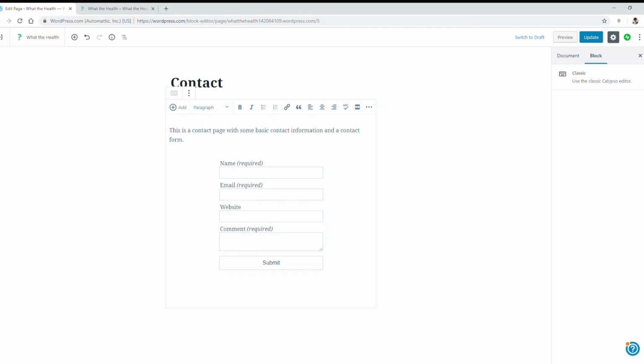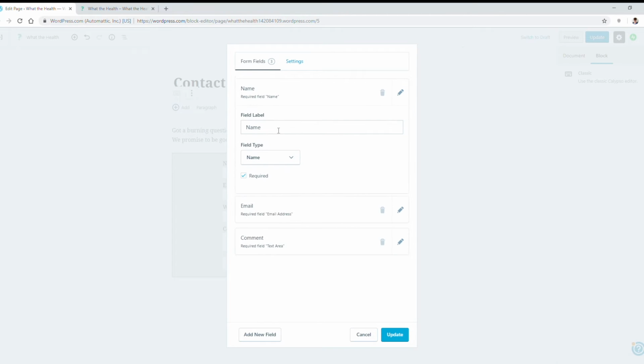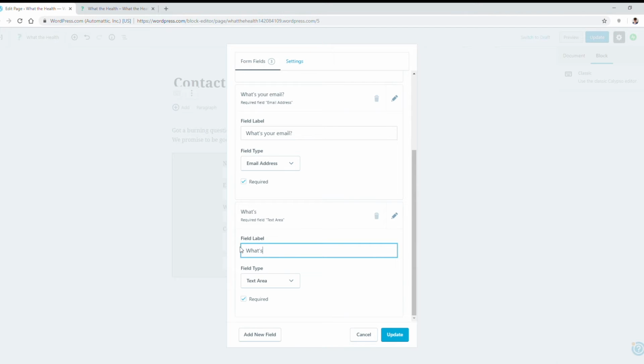So we have the option to change the text here above this. We can also edit the form directly. So for example, I don't really care about people's websites, so we're just going to remove that field entirely. On the other hand, I want to edit these other ones. And so instead of just saying name, I want to ask, what's your name? And what's your email? And finally, what's on your mind?